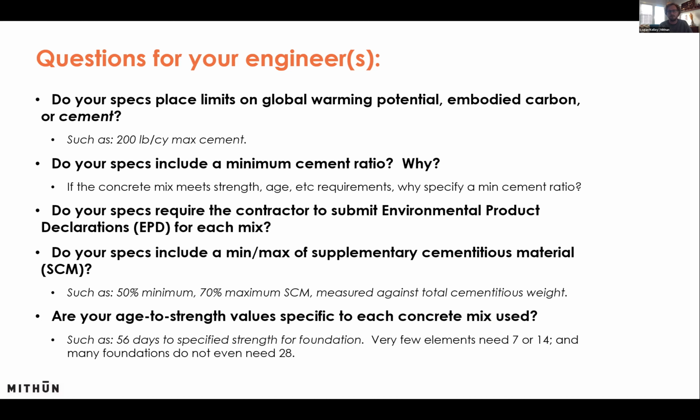Do your specs include a minimum cement ratio, and why? Again, it's a conservative thing that structural engineers have done for a long time, and it's about understanding why that's in there and whether we can take it out to give the concrete supplier more flexibility. Do your specs require the contractor to submit EPDs? Why not, right? It's at least good for us to divulge that information and know what's going on. Do your specs include a min-max of SCMs? Again, looking for a max is a great way to limit embodied carbon or global warming potential. And different slabs or different concrete elements can use different kinds or different amounts of SCMs. And are your age to strength values specific to each concrete mix used?